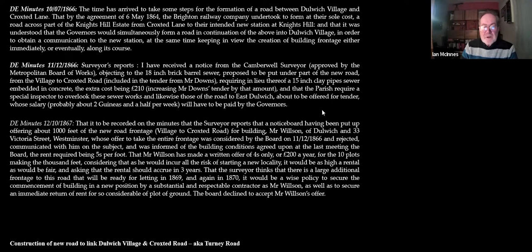When they went out to tender for the road and the sewers under it, the winner was Mr. Down. They had 14 tenders, and Mr. Down was the winner. And of course, the reason Mr. Down won it is because he was building Dulwich College at the same time, or just about to start at Dulwich College. And he could obviously offset his overheads and profit in the college and do the road very cheaply.